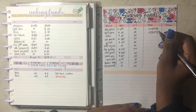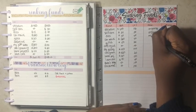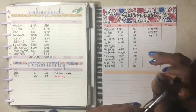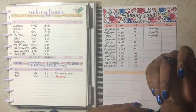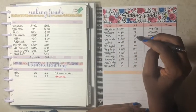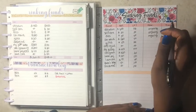It will be ongoing. Pets is another one. I have 2 cats, and this fund is for cat food and cat litter. And that's mainly all the things I would buy with the pets fund. And that's why I only put $40 in there. So that would be ongoing.